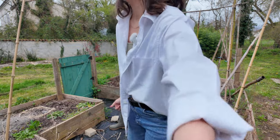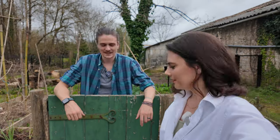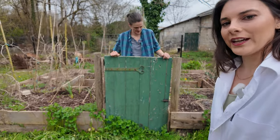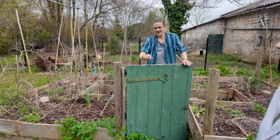There's more. There's always more in this house. There's always more at this property. More to do. Jack used a shutter for the gate, which I just love. I mean, it is a really cute little potager. It is. I think we did really well.